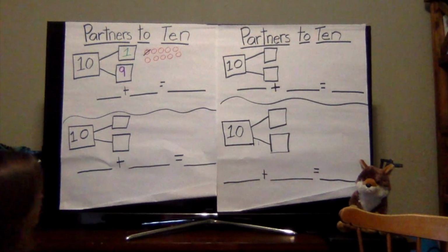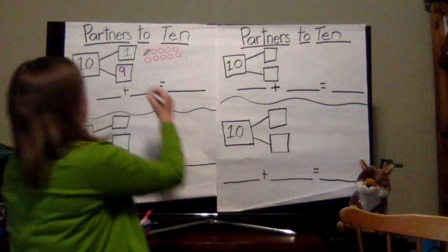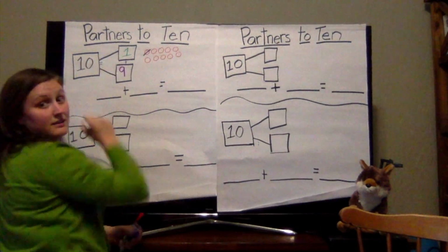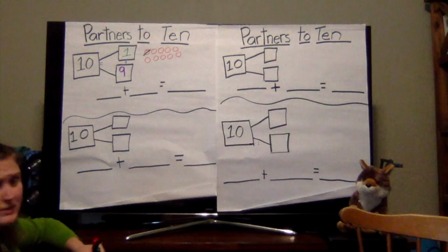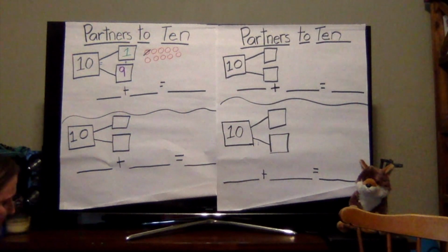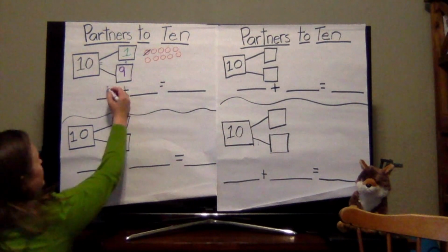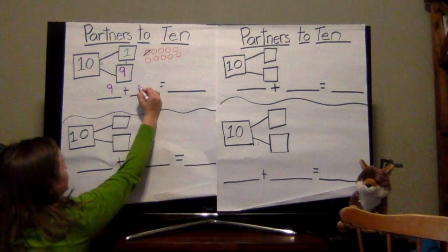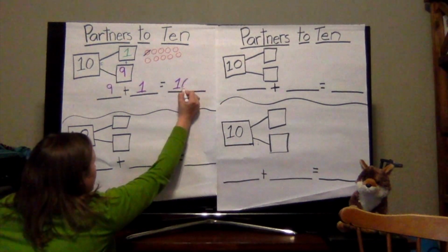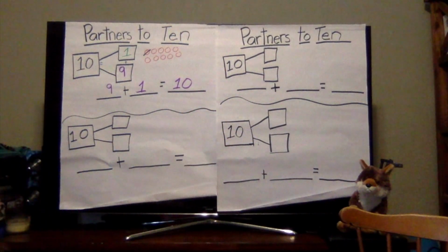Sometimes to help us, we do a little guide. This one plus this one equals this one. I know it's a little bit challenging to see, but bear with me. So what this tells me is 9 plus 1 equals 10.